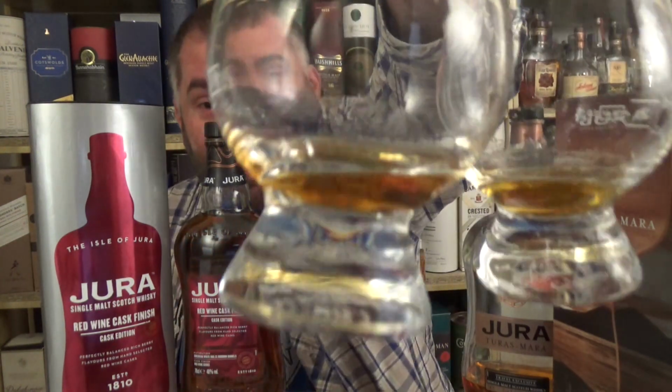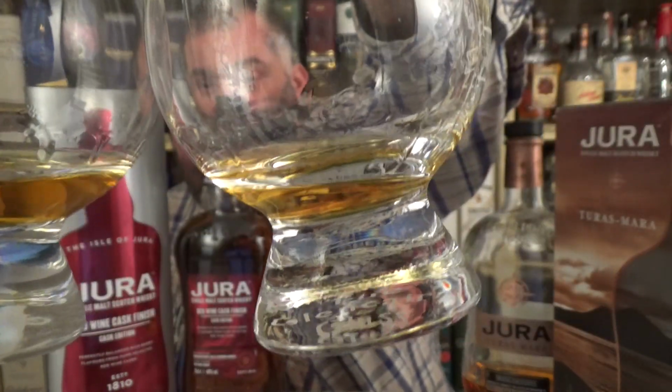All right, so let's nose these. First of all, let's look at the color here. So this is the red wine cask. Do you see anything red in it? Maybe. This is the port and the sherry and the French oak. They're almost the same. Why? Because we add artificial coloring. I'm so sorry.